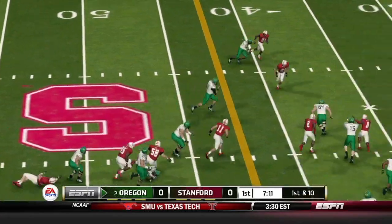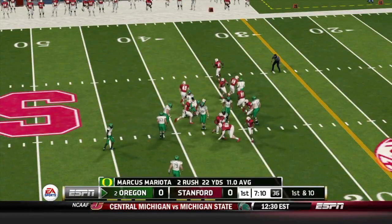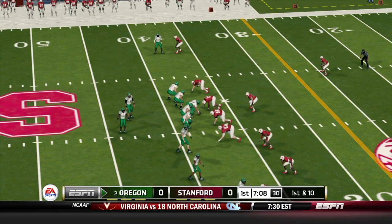He has some room. He's at the 40, and he's taken down around the 38-yard line. So he keeps it, and he gets a big first down. The quarterback made a very good decision here not to pitch. He saw a break in the defense and just hit it for a big gain.